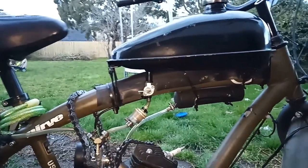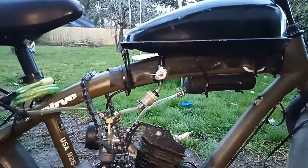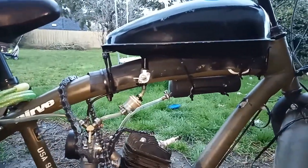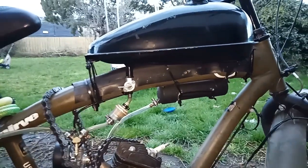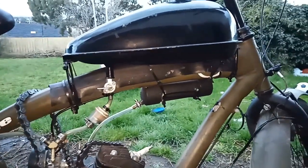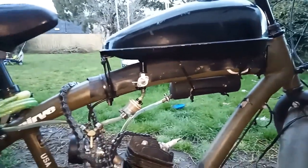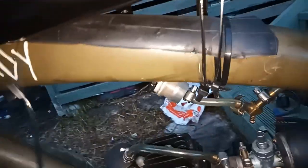I'll first see if I can just pull it through by undoing it from the carb, which is coming off anyway. But yeah, everything including the boost bottle has to come off, so I may as well just pull it all down and start again. Alright, so I've taken the accelerator cable out, which I was able to do without removing the fuel tank. I'll worry about that later.